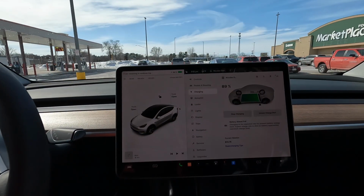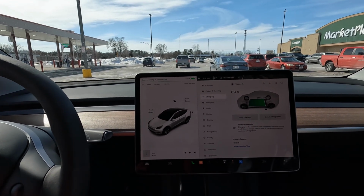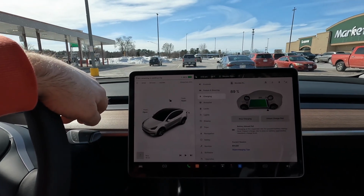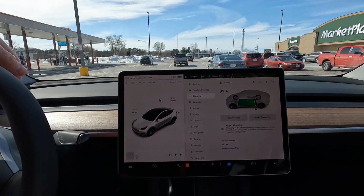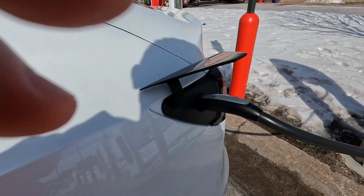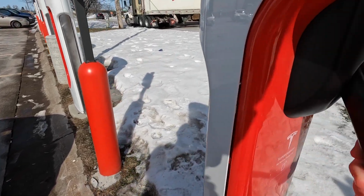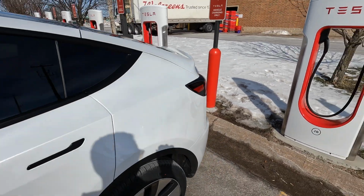Pretty cool. Decided to go up to the 90% charge limit, just being a newbie and wanting to get the most charge. So it probably took 20 minutes here. You can see it's ramping down to 39 kilowatts as we get more. The charge rate's slowing down a little bit, and it'll be about $11 here to go from 44% up to 90%. All right, we're done, so I'm going to get out and press the button here, disconnect. Hey, look at that, it closed automatically and we're ready to get back on the road.